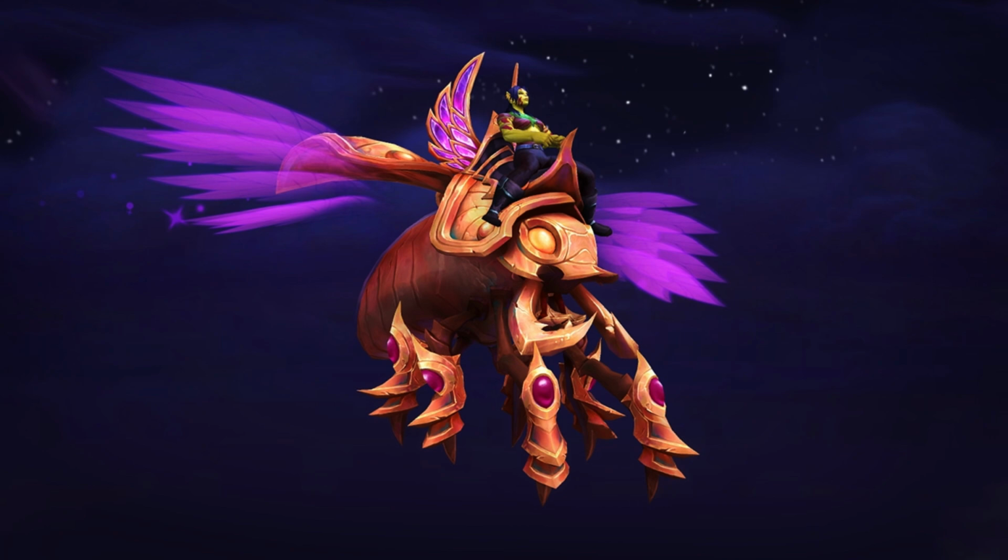Here we have the jeweled copper scarab. This is another mount that will cost you 800 tenders, but this one is a new model, and from what I can see in the picture, it does look pretty neat. This is probably going to be one of my buy items this month.